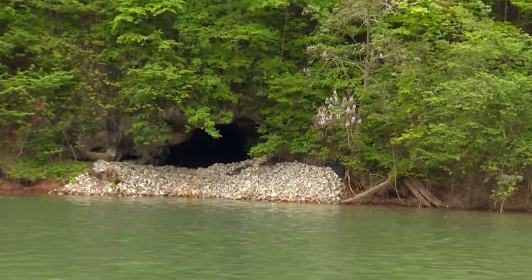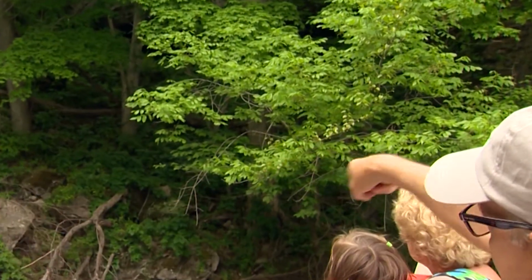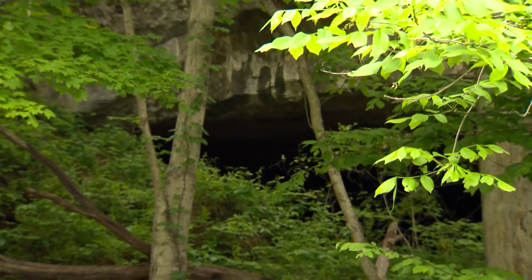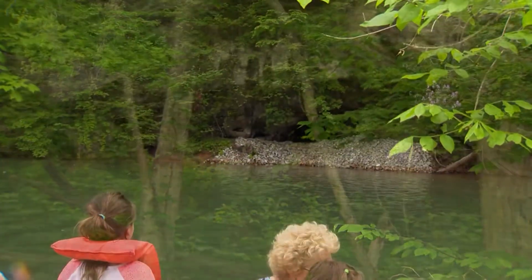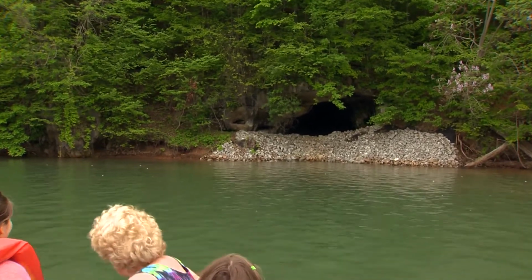This cave doesn't really go back very far, but we do have a cave on the park that goes back about a half a mile. And we're beginning to take tours of that cave again this summer. All right, who wants to go in the cave? I bet I had some takers.